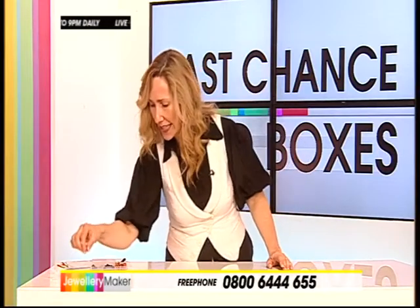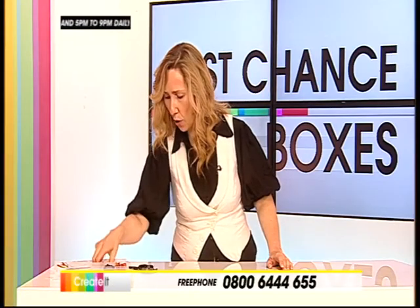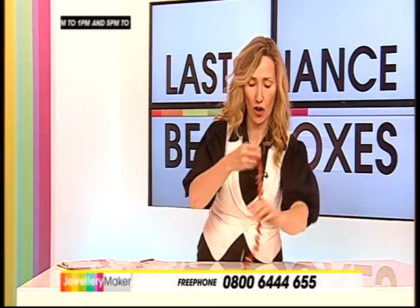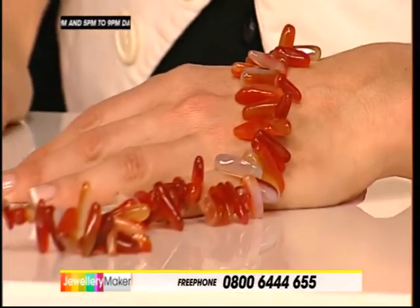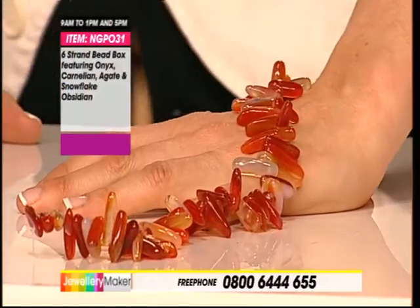Alrighty, last chance on the bead box now, and we've got Snowflake Obsidian, beautiful red agate. Oh, they're all beautiful, plus your lovely beady box. So this is a six-strand bead box. You've got the carnelians in here. Let's take you through it. We've got the long chips here of the actual carnelian, 400 carats, 9x4, 24x8 millimetres. I know, beautiful, precious carnelian.